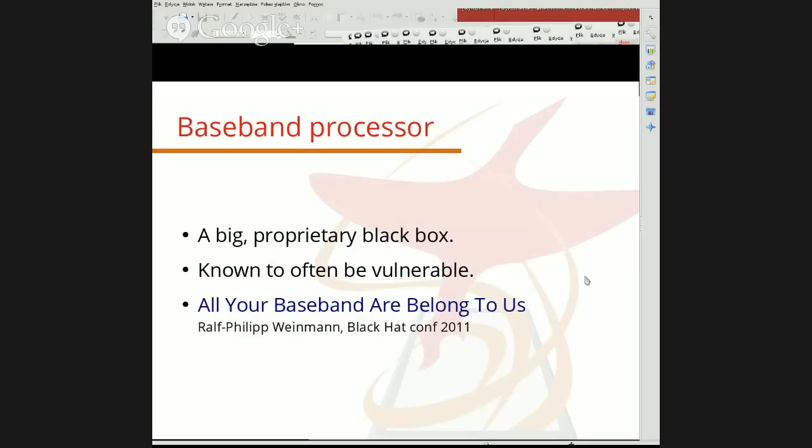But there's a problem. Even if we build a device like GTA04 or Neo900, without using some additional measures, there's a big, ugly, proprietary black box sitting inside it, which is known to often be vulnerable, and it's the baseband processor. A baseband processor is a device that actually connects via wireless network to the base stations and does the communication with the provider. There's a nice presentation by Ralf-Philipp Weinmann told at the Black Hat conference a few years ago, named "All Your Baseband Are Belong To Us."